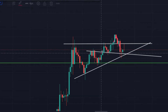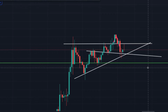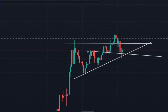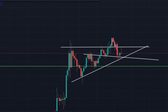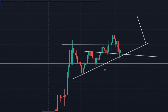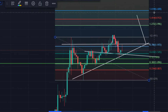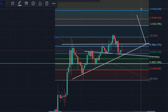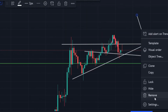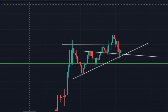So I wanted to give you this scenario because it was creating this, and we held this support line of the ascending triangle. So now you could see this pattern a little bit clearly, and if we break to the upside, there's a price target for this ascending triangle, and wherever the breakout comes from, you can see the next target could be the $5.66 level. Now if we just measure this move, we can come very close to the 1.618 level. So this is something I'm looking for in Matic, and hopefully if this plays out in this fashion, then things can look very beautiful.